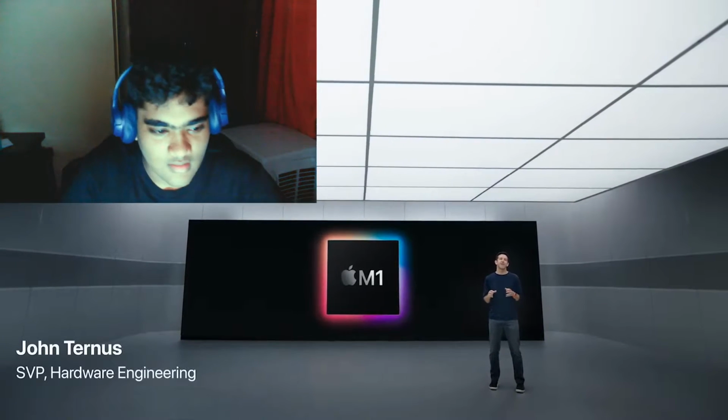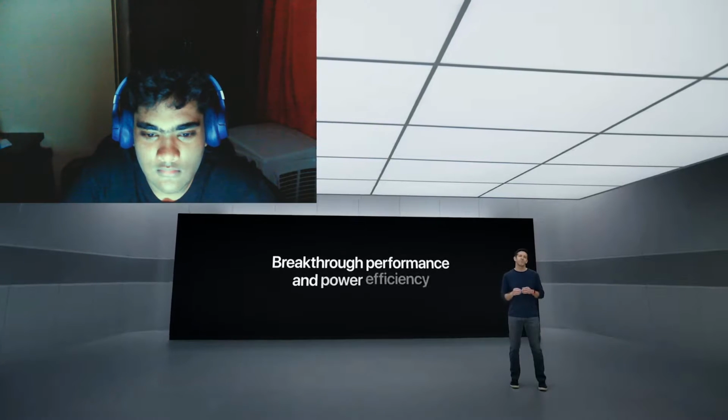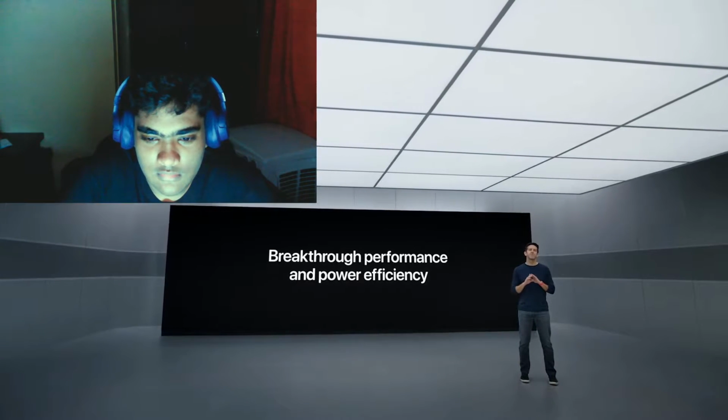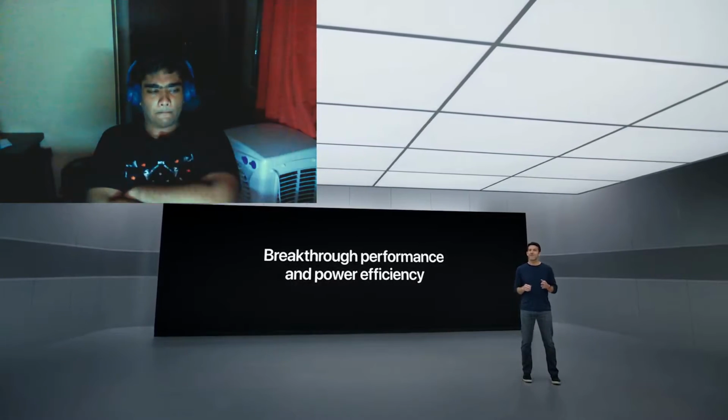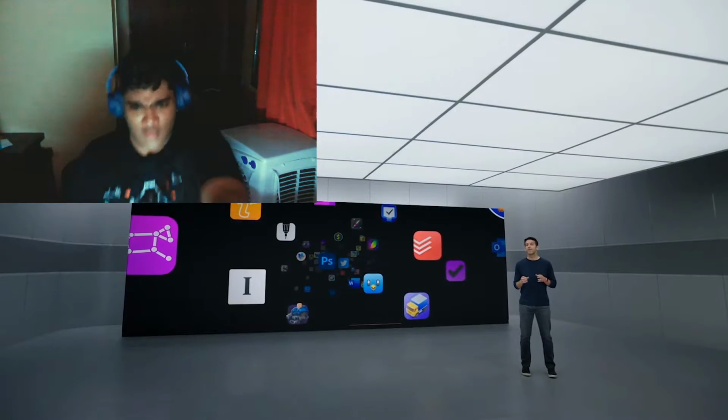It has redefined the MacBook Air, MacBook Pro, and Mac Mini, shattering expectations of what each of them can do. They've shown how M1 plus macOS Big Sur can bring breakthrough performance and power efficiency to the Mac. Users have been absolutely blown away by their responsiveness and amazing battery life. And developers have been busy delivering universal versions of their apps. In fact, there are now thousands of universal apps available that take full advantage of M1.